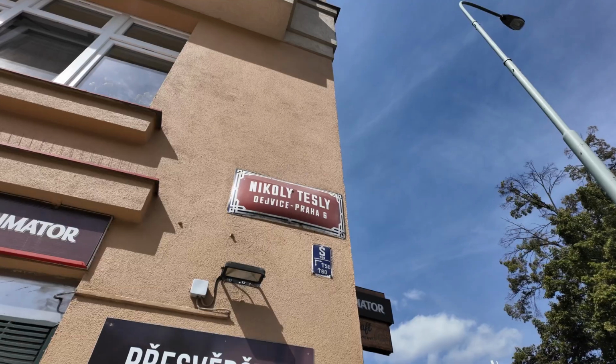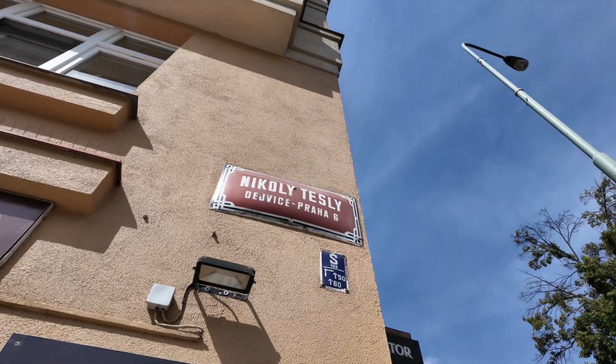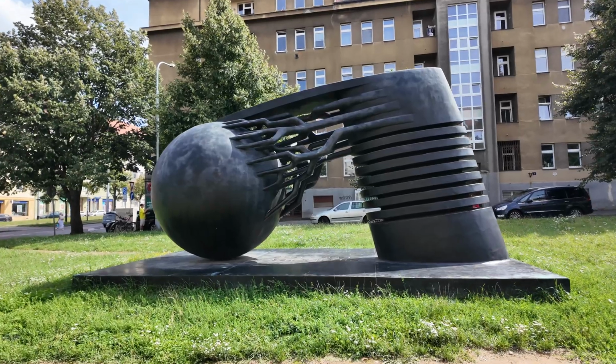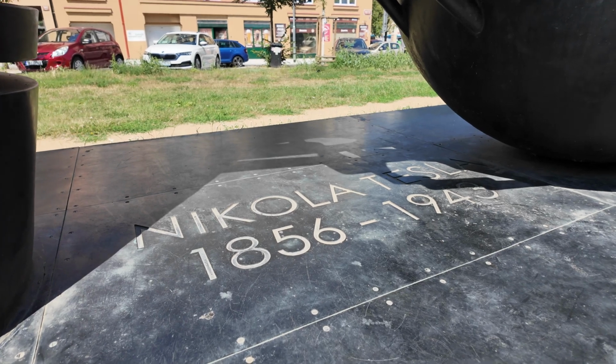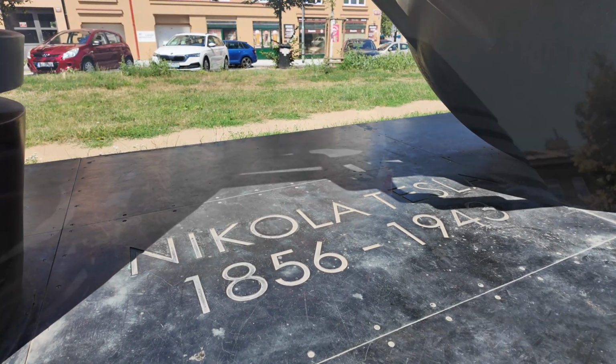So just outside the front of our apartment now, and most of the streets in this area of Prague are generally named after some very important people. Our street's no exception, it's Nikola Tesla, and right outside in this pasture grass there is a monument to Nikola Tesla, which is where I'm sat now. He was the Serbian-American inventor basically of mains AC electricity.